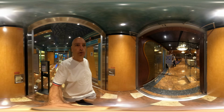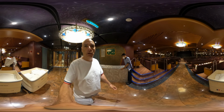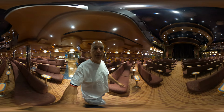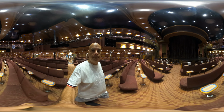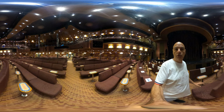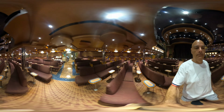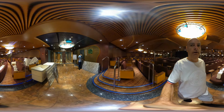This is the main lounge on board the ship. Again, we're early in the morning, so there's nothing going on at the moment, but we'll give you a quick sneak peek. Now this lounge comes alive every night with Broadway style shows, singers and dancers. It's all included in the price of your cruise. And if you look upward, there are balconies upstairs. Plenty of seating. They normally have an early show and a late show depending on your dining time to make sure that you'll be able to visit. And that is deck 3, the grand atrium.